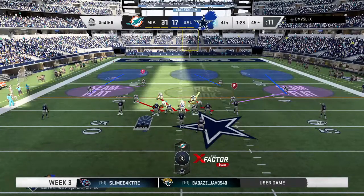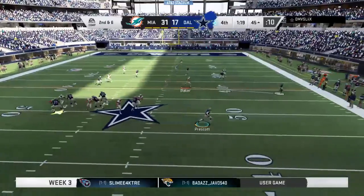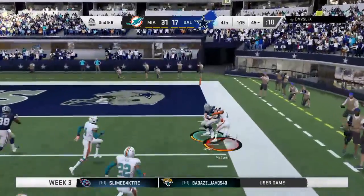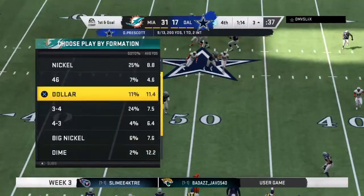Here we go, 46. Looking to throw again on 2nd down. Prescott flush to his right. This to Jarwin. A big play here for Dallas.